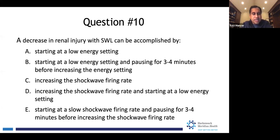Let's look at C, increasing the shockwave firing rate. So you're firing more shockwaves. Is that going to increase or decrease renal injury? It probably would increase renal injury. What about D? If we increase the shockwave firing rate and start at a low energy setting, again, if we're increasing the shockwave firing rate, we're more likely to cause more damage. What about E? Starting at a slow firing rate, pausing for 3 to 4 minutes before increasing the shockwave firing rate. Okay, that sounds like an option.